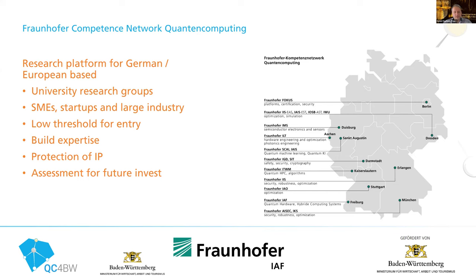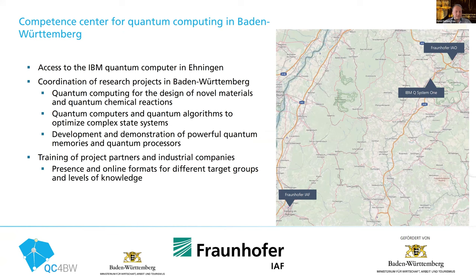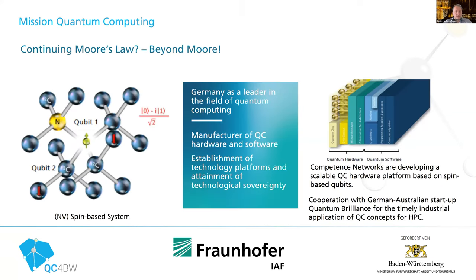Additionally, in this competence center, we try to protect the IP and also assess where we have to do further investments. More specifically, the state Baden-Württemberg founded a competence center for quantum computing where we have several projects running. Importantly, we have the IBM quantum computer, which is based near Stuttgart, which we can access and where we can implement first quantum algorithms, especially together with industrial partners. My department is mainly involved in the design and development of a quantum processor and especially a quantum memory, which I will address later. So what are we doing?